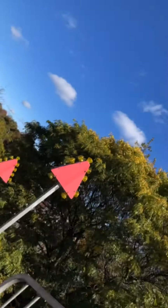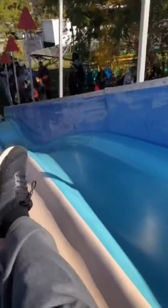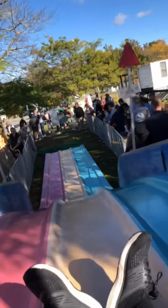Okay, we have this thing, narrow staircase. There's a slide. Check out the view from the top, it's great. I'm choosing middle lane. I gotta spread this thingy out. Here I go. Ugh, come on. This is so slow.